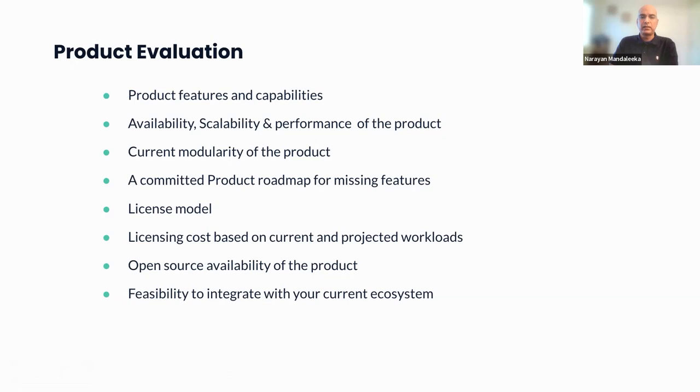Now, let's look at the product evaluation phase. Once you have identified the vendors and their products have been shortlisted, you can use the following factors to determine which of these products best suit your needs. At this phase, you get to evaluate these products through vendor demos, maybe testing the product out using test accounts.